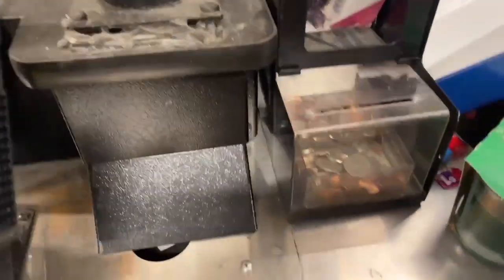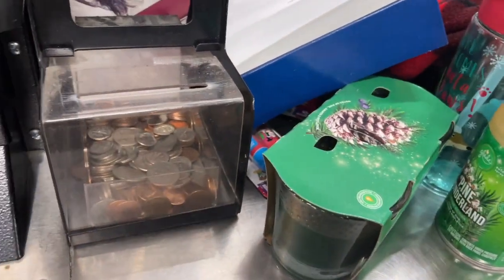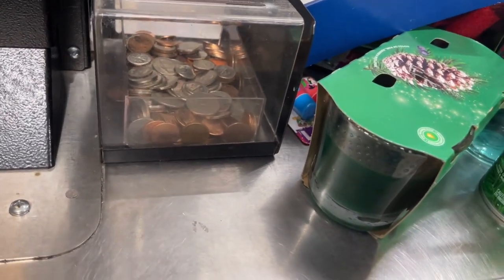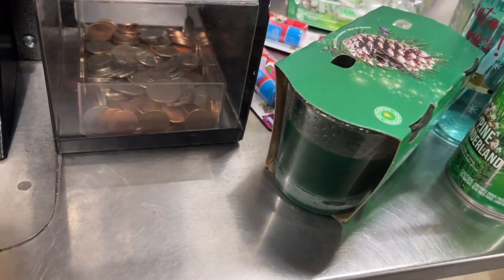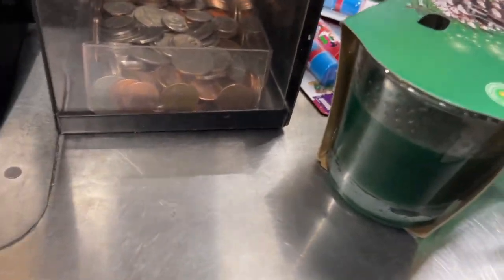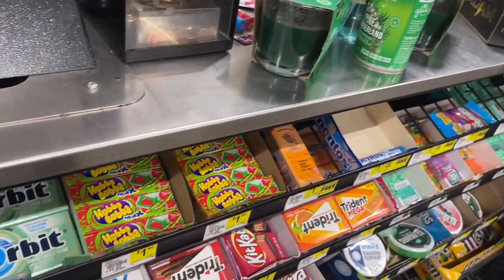Yeah, just shoot that way. Oh yeah, I've seen these. They're cute. I've got two puppy dogs. I wish I could find a small one.